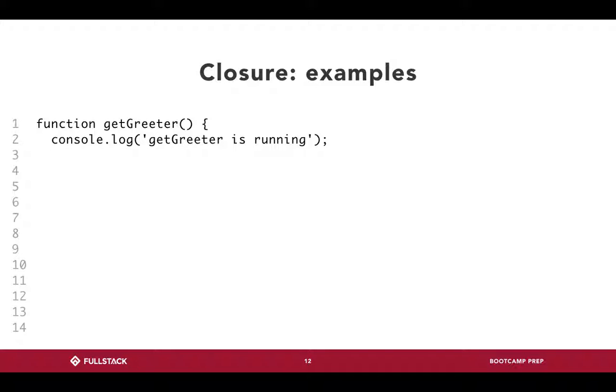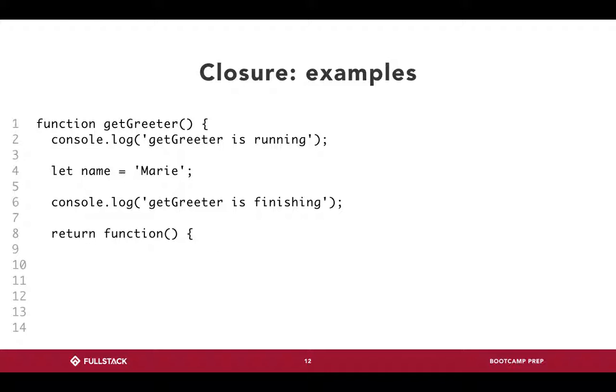So getGreeter. When we call this, it'll log out, hey, getGreeter is running. Then it makes something called name, a name variable, and has Marie. And I say getGreeter is finishing. When getGreeter finishes, it creates a brand new function and it returns that function. So when I first call getGreeter, do I see this happen? No. So on line 13, what do I see go on the log?